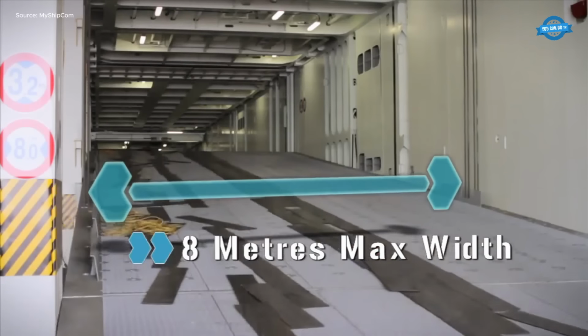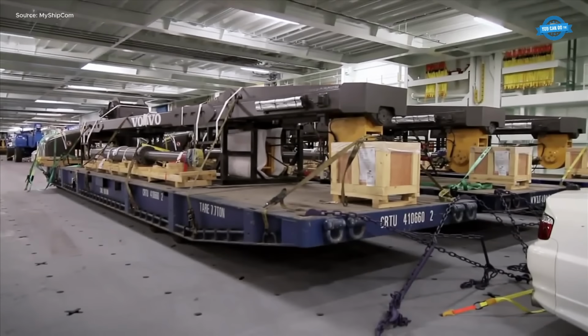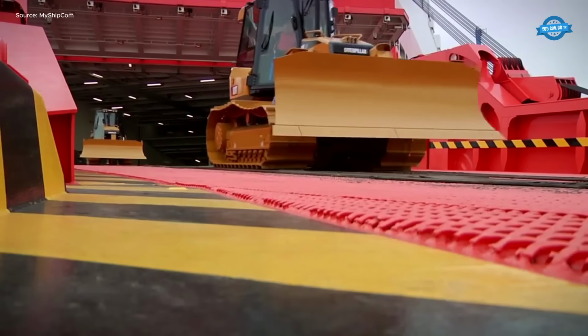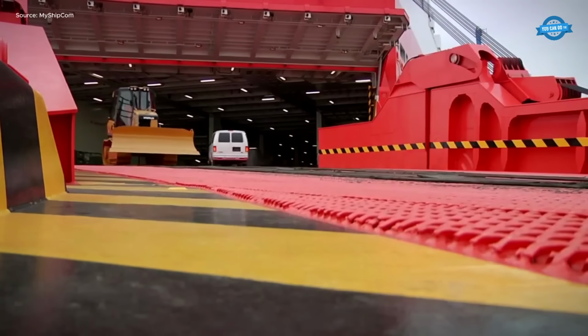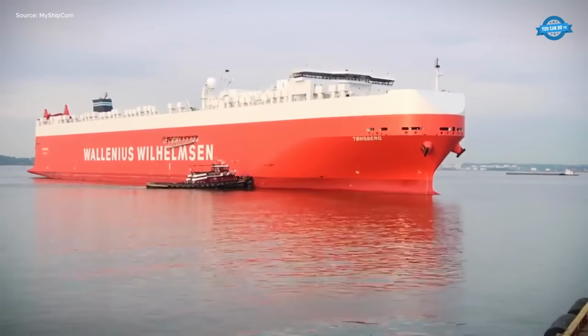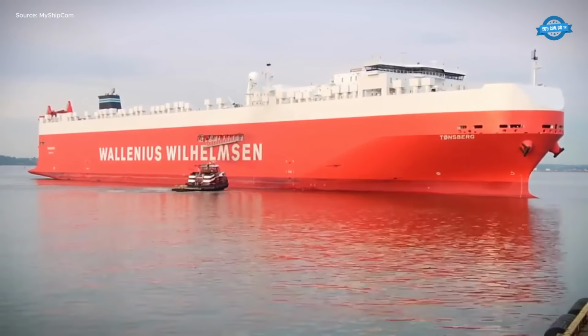Advanced design features like the bulbous bow, streamlined rudder, and turbo generator maximize energy efficiency while reducing emissions by 20% per unit. This innovative logistics process ensures safer, greener, and more efficient global cargo transportation.